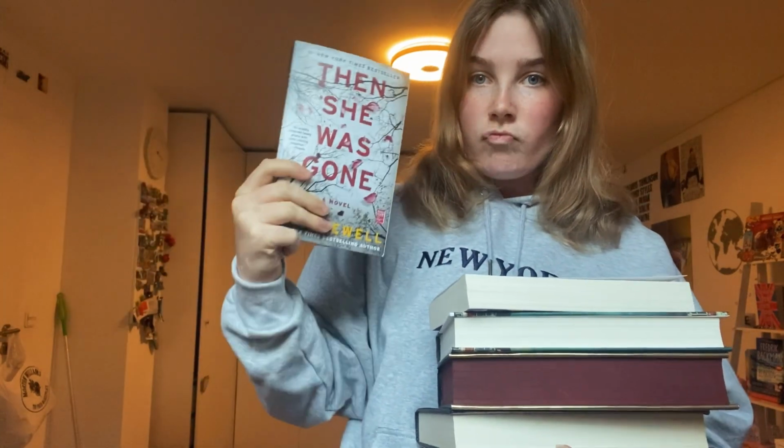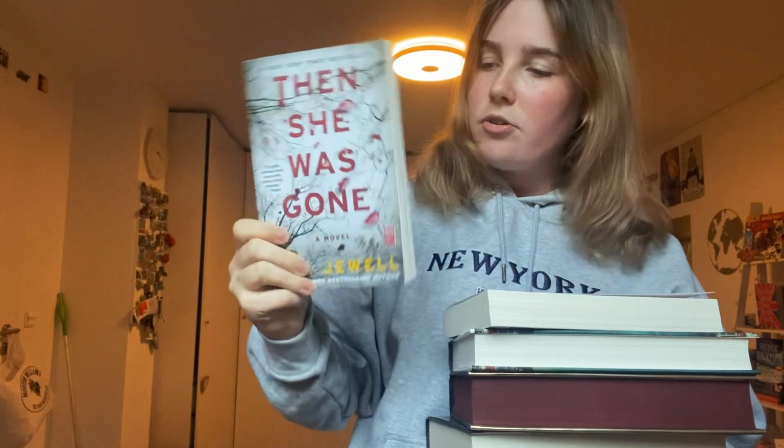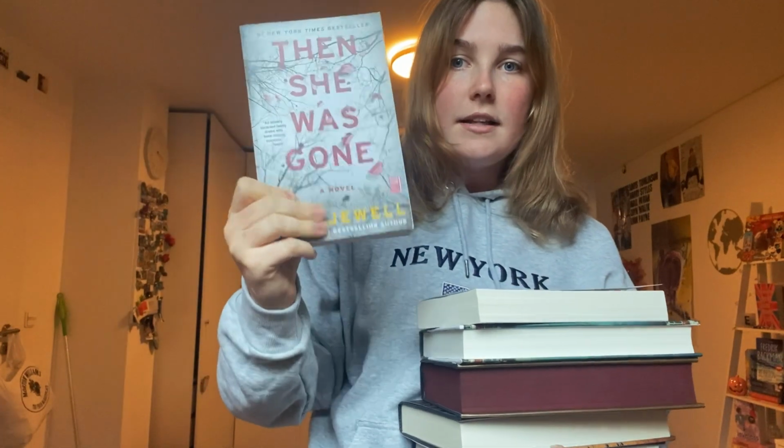First of all, I got Then She Was Gone at the Strand bookstore for $10. I think it's secondhand, but I don't know. It looks super fine. I already read the book, but I want to reread it. And yes, these are the jewel books, like the American covers. To get them in Germany, pain in the ass.